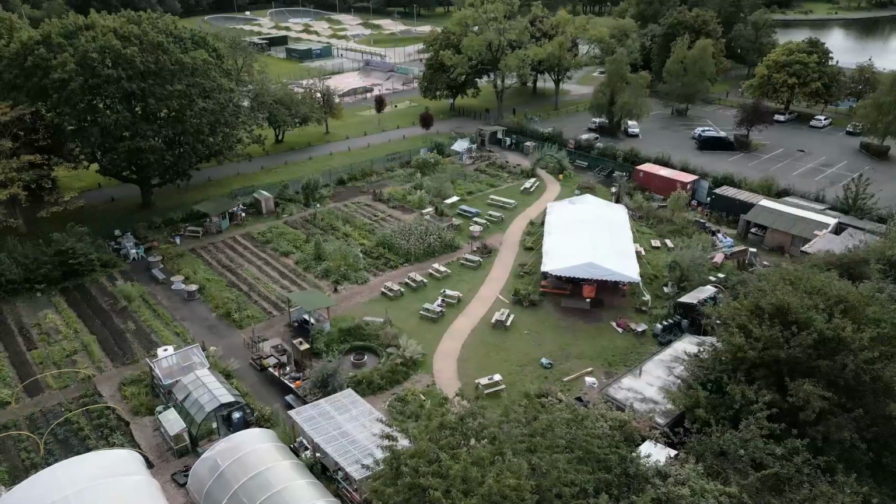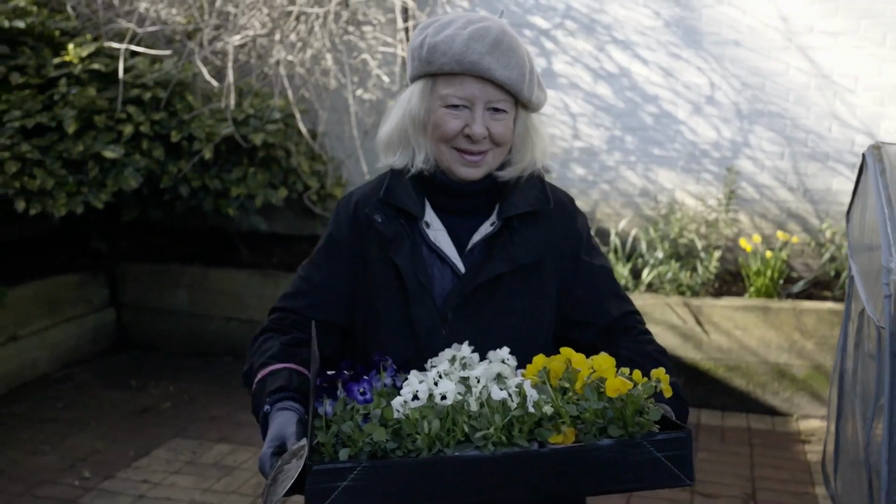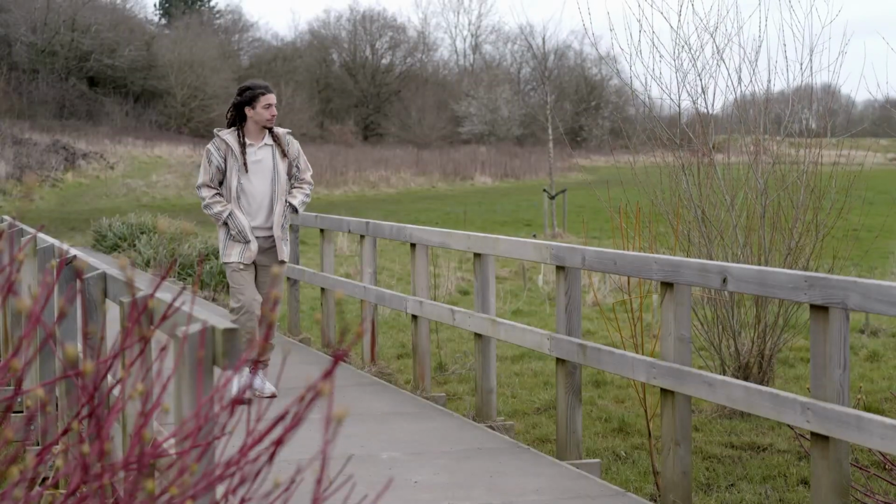Throughout this series, I can't express how lucky I've been to explore the plants and people and places of community gardens, venturing from Liverpool to Birmingham to even Wales. But today, I'm somewhere very close to home, but also very close to my heart.